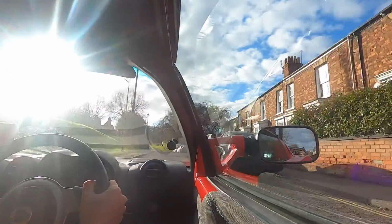What's the speed limit here? 30. Excellent. I can just see you doing 30. Yeah, it is analog, so it's a bit of a guessing game in this one. Depending how high you sit is how fast you're going. Okay, yeah.